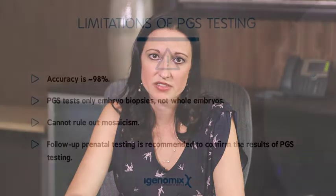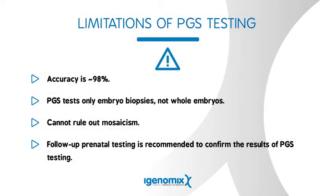The chance of this happening is low, but we can't rule it out because of the way that embryo testing is performed. Remember, only a few cells are tested, and we can't look at the whole embryo. An assumption is made that the cells that are tested represent the whole embryo, and the vast majority of the time, this assumption is correct. Occasionally, this assumption is not correct, and that can lead to a misdiagnosis. Because of this chance of misdiagnosis, prenatal testing is recommended to follow up with the PGS test results.